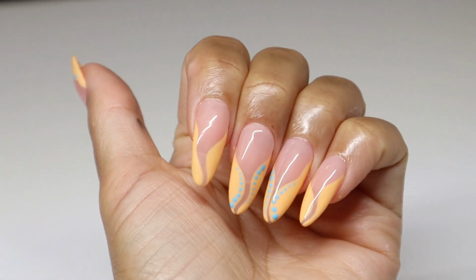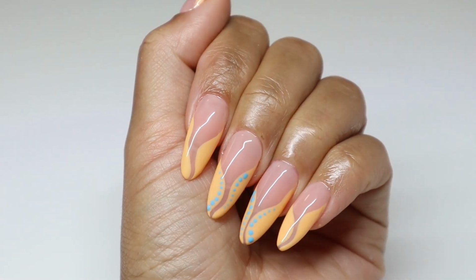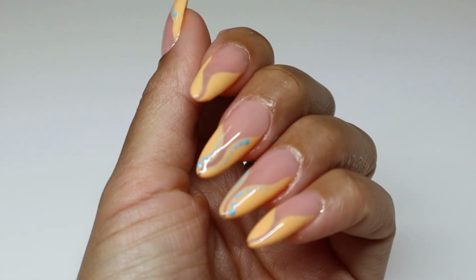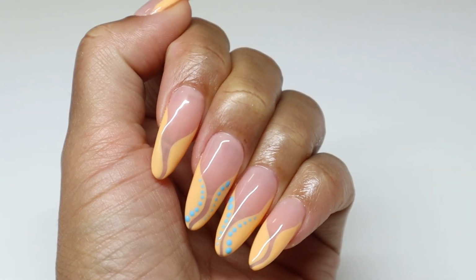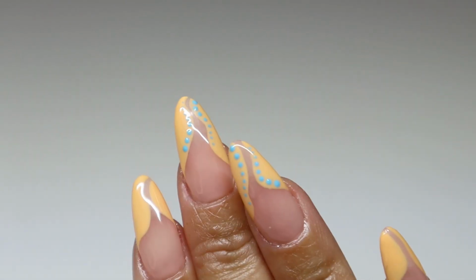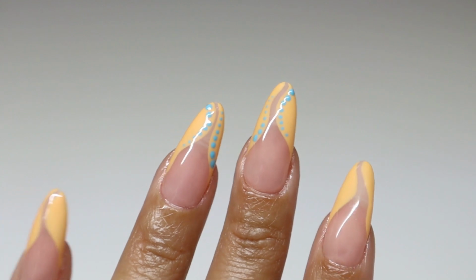Okay, here is the final result of my nails. They came out so cute. I love this design. I think it's so pretty for summer. I'm pretty sure you guys weren't even able to see me put the dots, but it's pretty self-explanatory, I would say. Here's the other hand. It's the same exact thing, same design on the same fingers. These came out so cute, and I really, really, really love this shape.